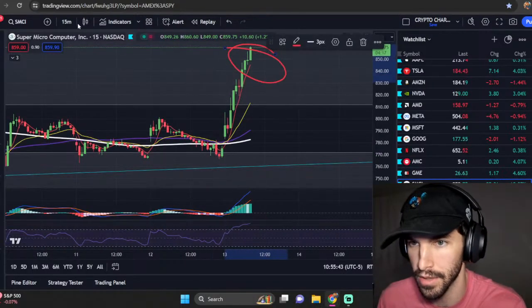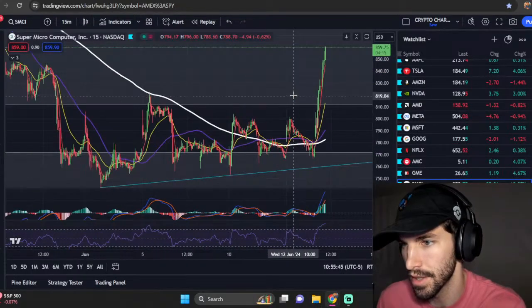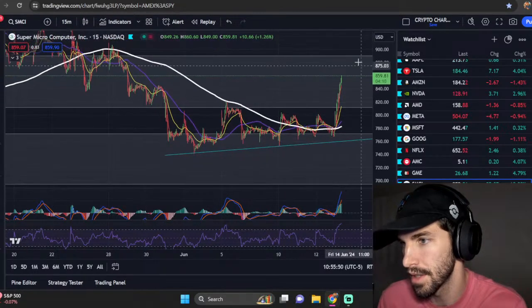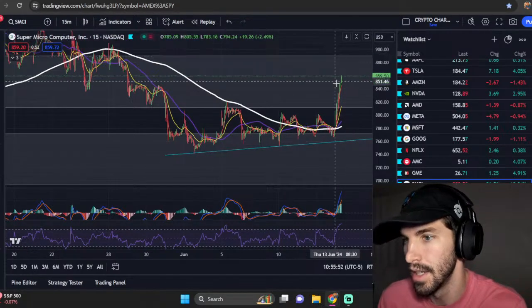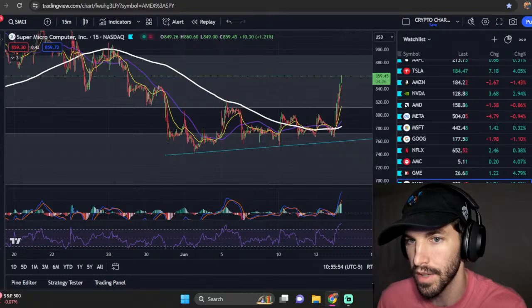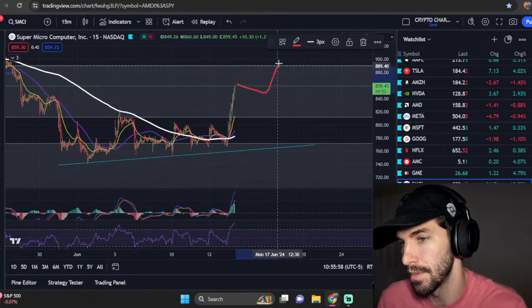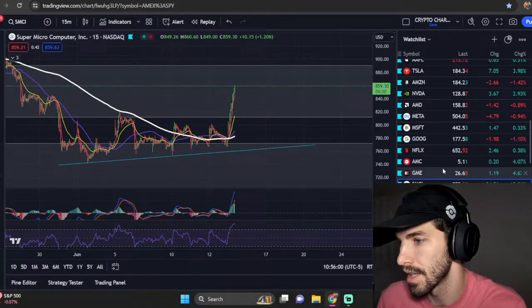SMCI just booming right now. Just booming up into that zone. Remember, if we get above 845, we can head to the top of the zone, sitting somewhere around 889. Now this would be getting in the move late. It's very, very overbought at this point. So on the 15-minute, you would say a pullback would be nice, right? To actually take a trade here.